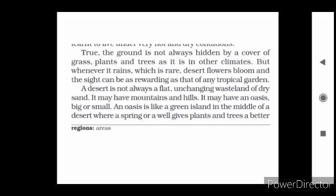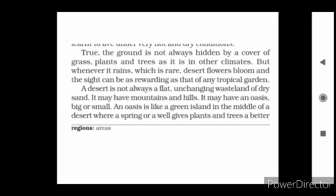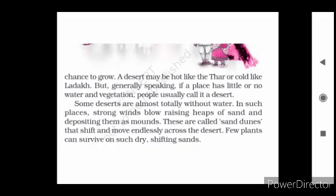Now what they are saying in the next para, I have just explained to you what an oasis is. An oasis is a green island in the middle of a desert, where a spring or well gives plants and trees a better chance to grow. Okay, here are the examples. What are the examples? Thar for the hot one, and for the cold one, the cold desert is Ladakh.